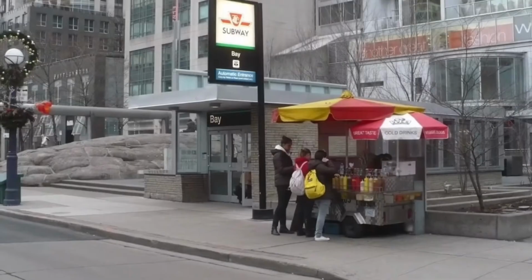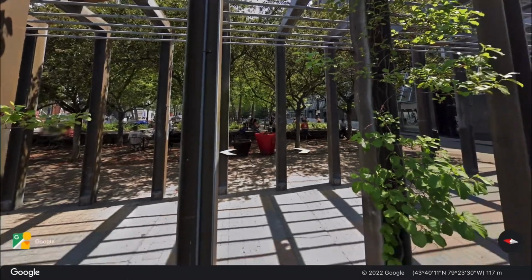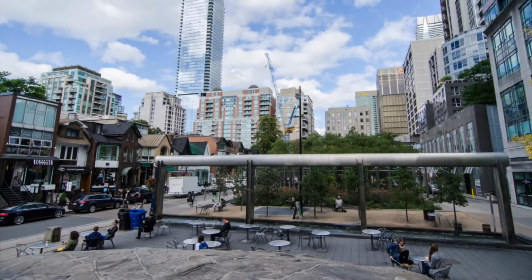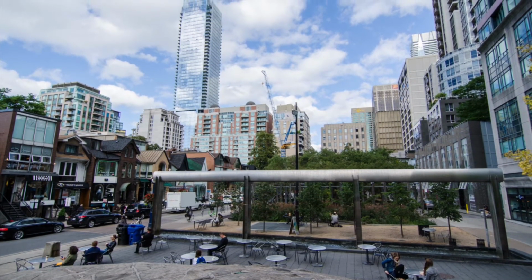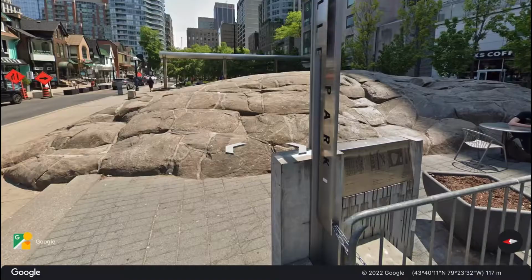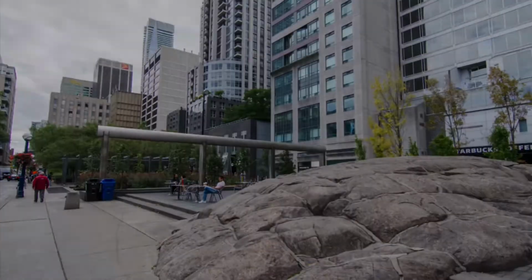However, it wasn't until the 1990s that the park was completed. Today, it is a terrific place to relax and eat a meal, or people watch and gaze at the tony, charming, affluent arrangements that are visible pretty much everywhere around. Perhaps the most popular attraction in the park is this iconic rock, which comes from the Canadian Shield.